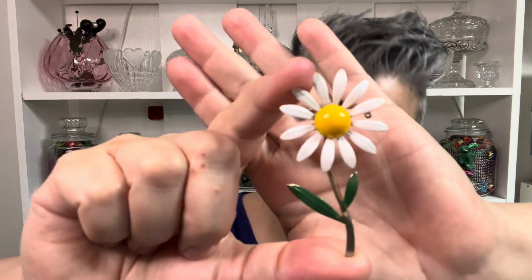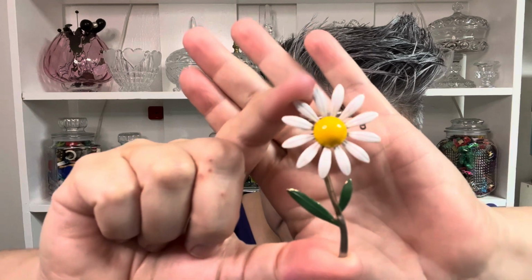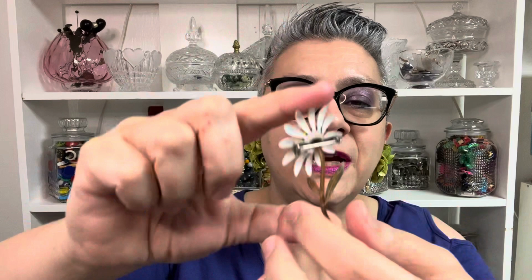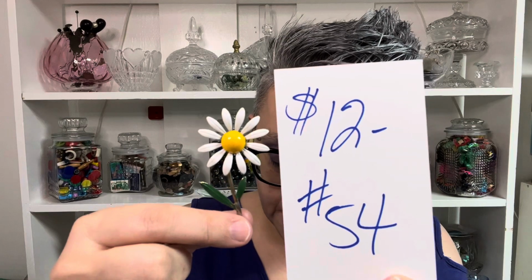Next up, and it's metal, 2 3/4 inch white flower with stem. There's the back. This one's very lightweight. Look how stinking pretty. Oh, so pretty and summery. This one is $12, number 54. And then the next one up is its almost twin, just a different colorway.